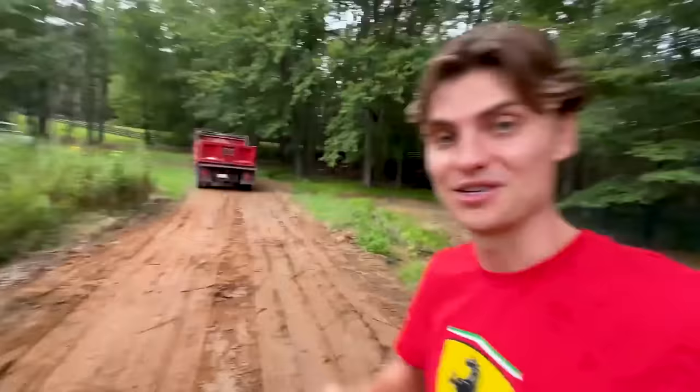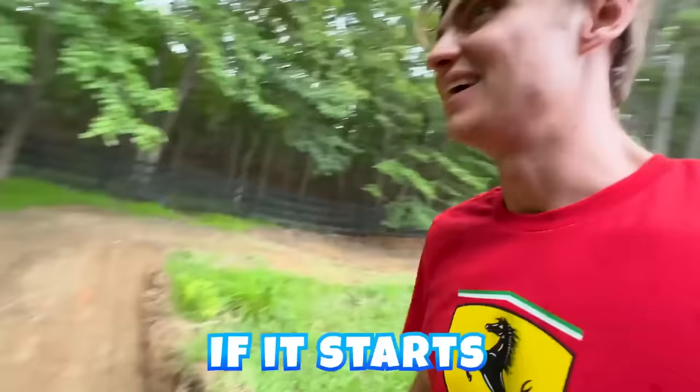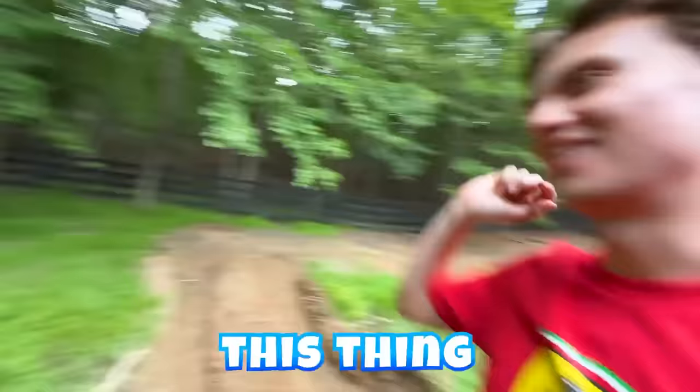I think a huge storm is coming in. So I don't know what else we can do, but we just gotta keep moving and hopefully we can finish this thing so the fire truck can get across. If it starts raining so hard, this thing starts flowing, we're gonna be in some trouble.